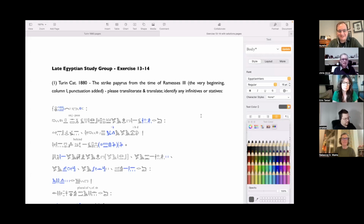Everybody did great. There were a few points where I saw that one or two people were struggling, different people at different points. So I highlighted key features in blue that we can talk about. And I would just say, let's do the usual thing. Let's go through the two sets of exercises, the one from the strike papyrus and the three sentences for extra practice on the stative. And maybe let's have one person take one line. I broke it out a little bit and I'll do the transcription and a bit of the commentary.